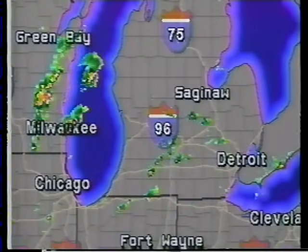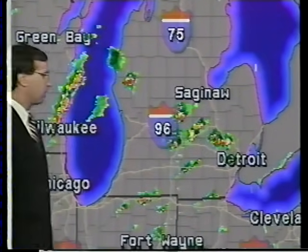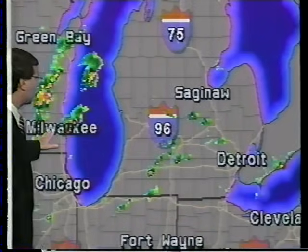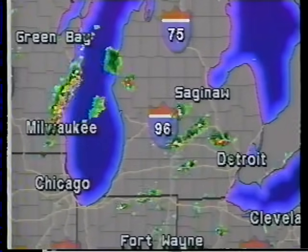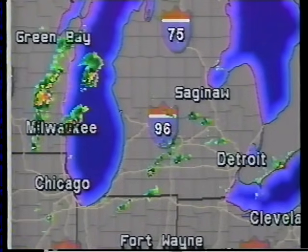Well, here's a look at our latest radar before we head into our forecast. We do have some heavy storms north of Detroit, also around the Milwaukee area. We'll keep an eye on these. In fact, we'll look at some radars just before our 5-day forecast. Let's head into our forecast for today and see how it looks out there now.